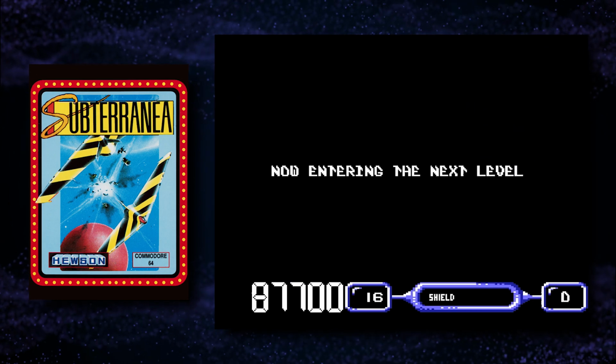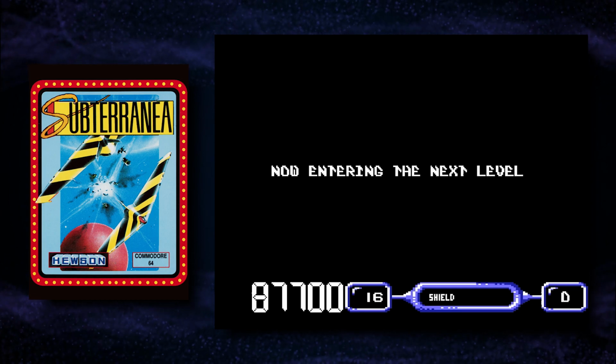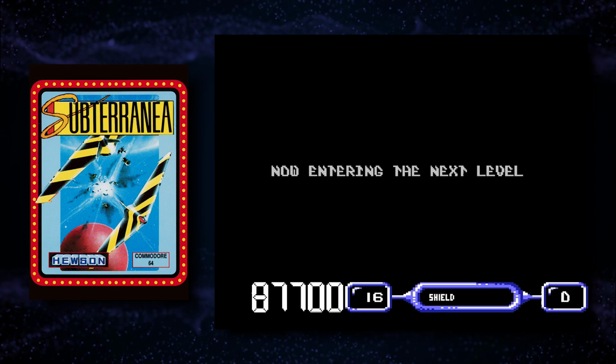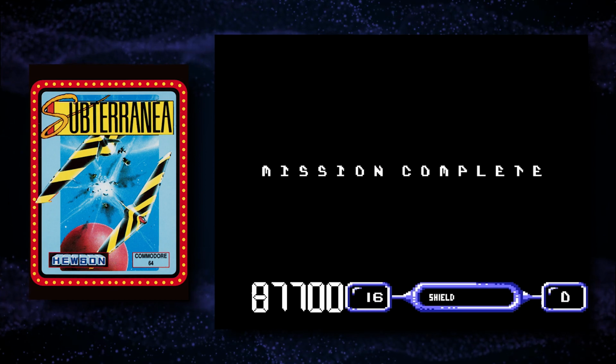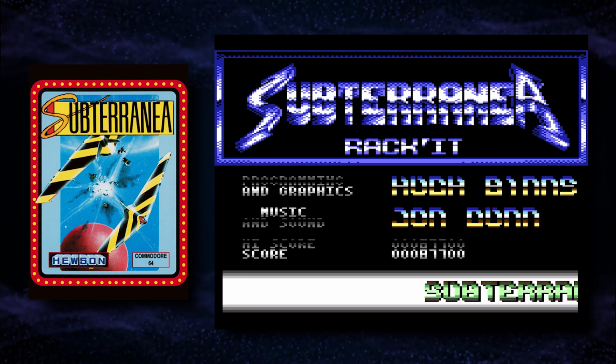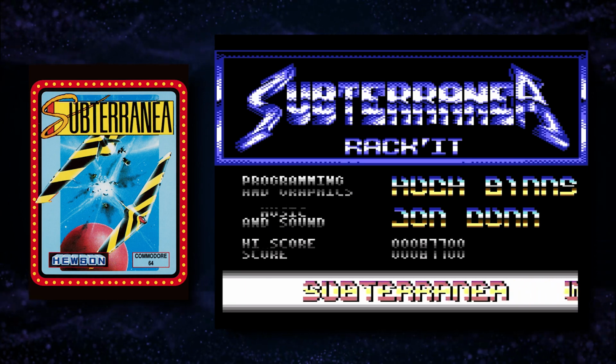Then the game tells you it's entering the next level, then I'm thinking, oh, are there more than 16 levels? Then that very next screen says, mission complete, and then you're back to the title screen. I think a bit more tweaking and this game could have been much more than just a budget game.